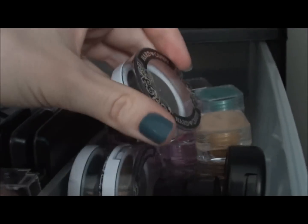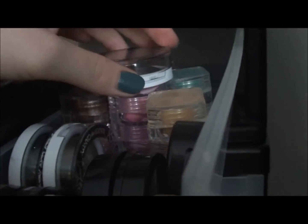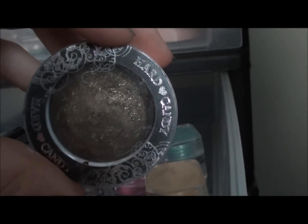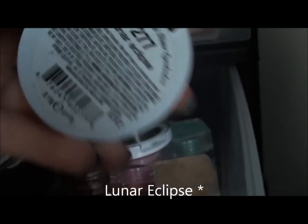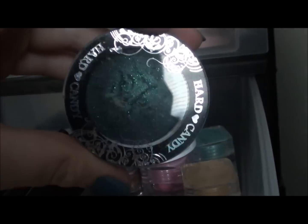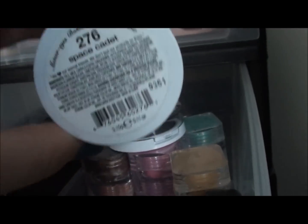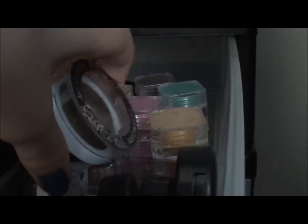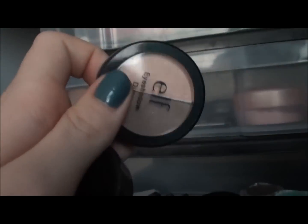I wish I could pull off just plain black eyeshadow because that would be really cute. Then I have this one, which is a glittery brown. It's in Lunar Space. Then I have this one, a glittery green, in Space Cadet. I'm pretty sure I got those for Christmas one year. They're both in Butter Pecan. This is the cream eyeshadow, and this is the powder one.